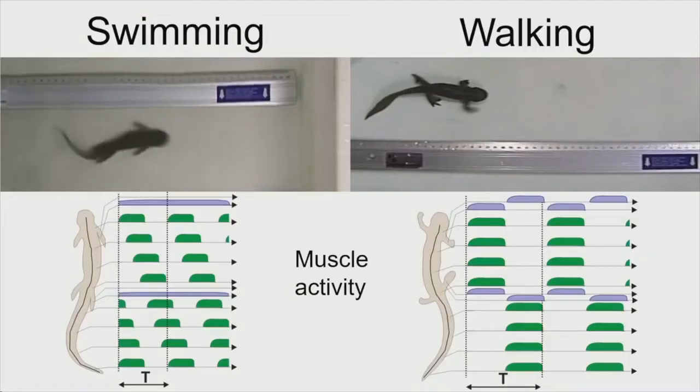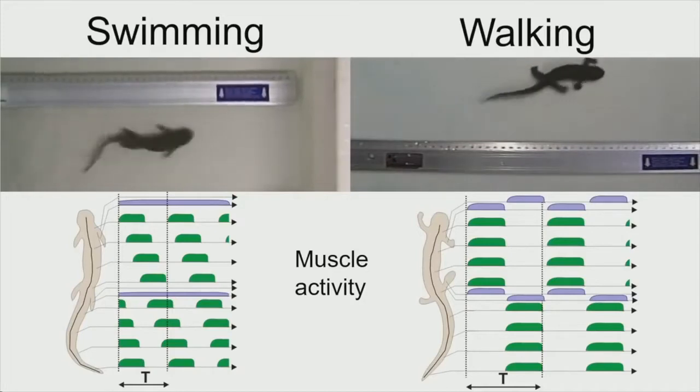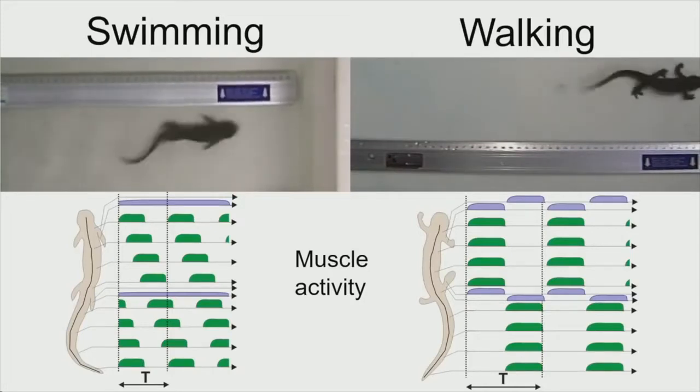Salamanders swim by using what's called an anguilliform swimming gait, so they propagate a nice traveling wave of muscle activity from head to tail. And if you place a salamander on ground, it switches to what's called a walking trot gait, which are very nicely coordinated with this standing wave undulation of the body.